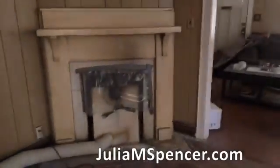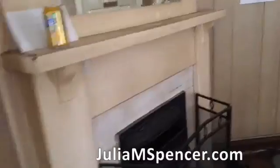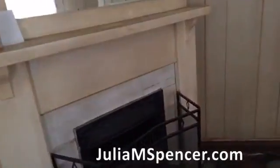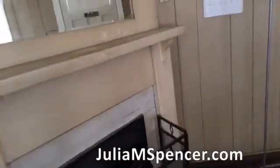We have fireplaces. We have two real fireplaces and one on this side as well. And these are usable. We've actually used them a couple of times. We've checked, of course, that the chimney was okay first, but they're usable, and we're probably going to have to check that again before we rent it out to anybody.